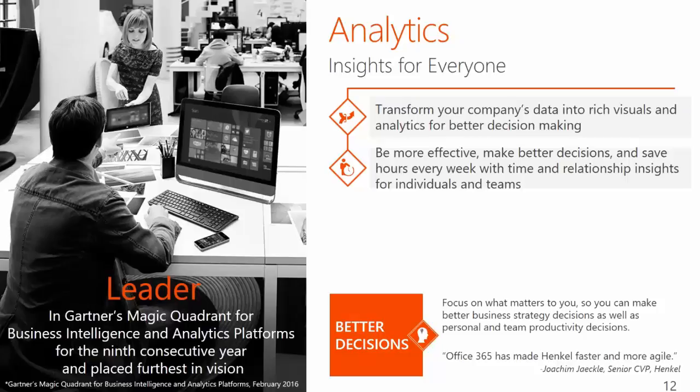Now, Office 365 offers insights for everyone and enables you to make more informed and better decisions. Easy to use live data monitoring and in-depth analysis tools in Office 365 let you use your data and unlock stories through simple dashboards, interactive reports, and compelling visualizations that not only are curated for the information you need, but are able to be searched by natural language.